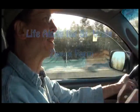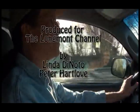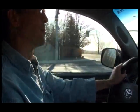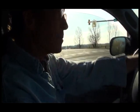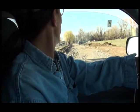God, look at all the trucks back in there. Whee! Look at this. I gotta clear all the gravel out of the creek, so they've built this road, they got all those trucks in there. It's a construction zone.